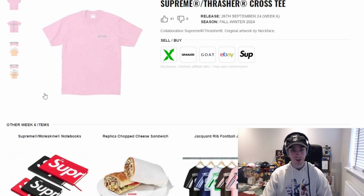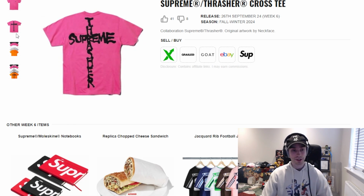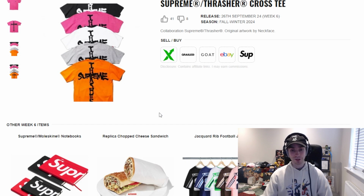From there we have the cross tee, so you can expect the exact same at the end of the day. A lot of different colorways. It's nice that we've got Thrasher on the front in small and then a large graphic on the back. It's just that I've already seen a couple of people say they would have preferred a little bit of a mix up, a little bit of variety, instead of the same design being across several pieces. Even though it's cool that we've got Supreme Thrasher, it's just not really what a majority were looking for.